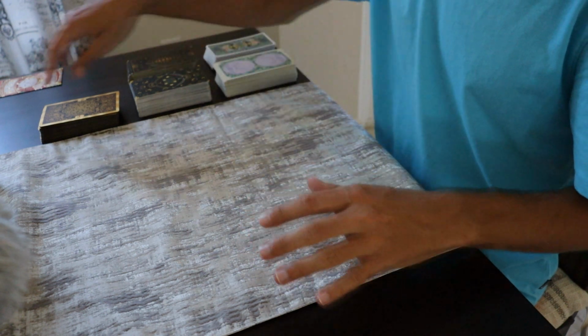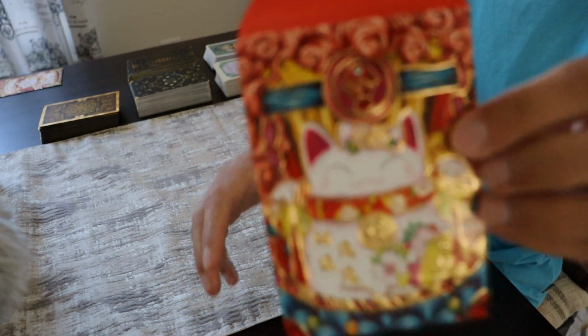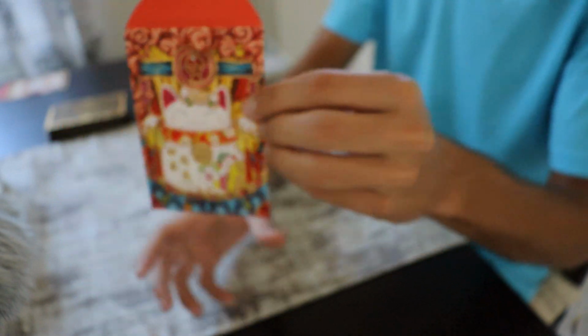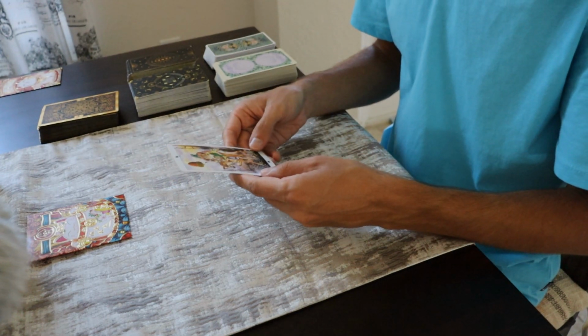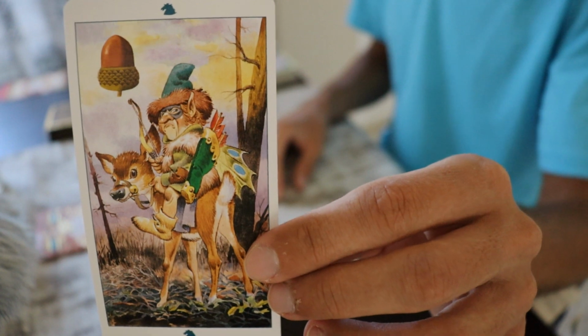So card number 2, pouch 2, is this one. Let the spring of wealth roll in. If you picked pouch 2. Cat 2. Sounds like I'm talking about a hurricane. Cat 1, cat 2, cat 6. This is the card that came through for you. From the Fairy Tarot, oh, the grumpy old Knight of Wands.